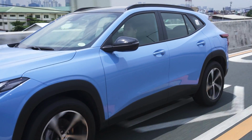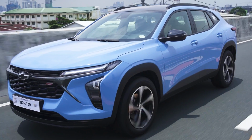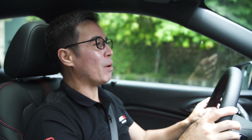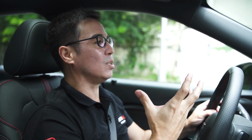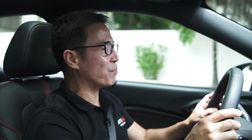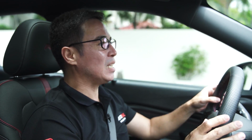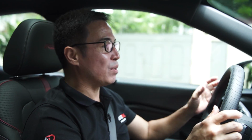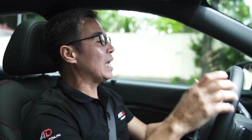There is nothing groundbreaking about the Trax. Technology is A-okay, it's nothing grand or anything like that, but what really sets it apart and what you want to stay in this car for is really the engine. It's just very good. There's no knocking, even though it's a 3-cylinder. It's peppy and it can be fuel efficient if you drive it properly.